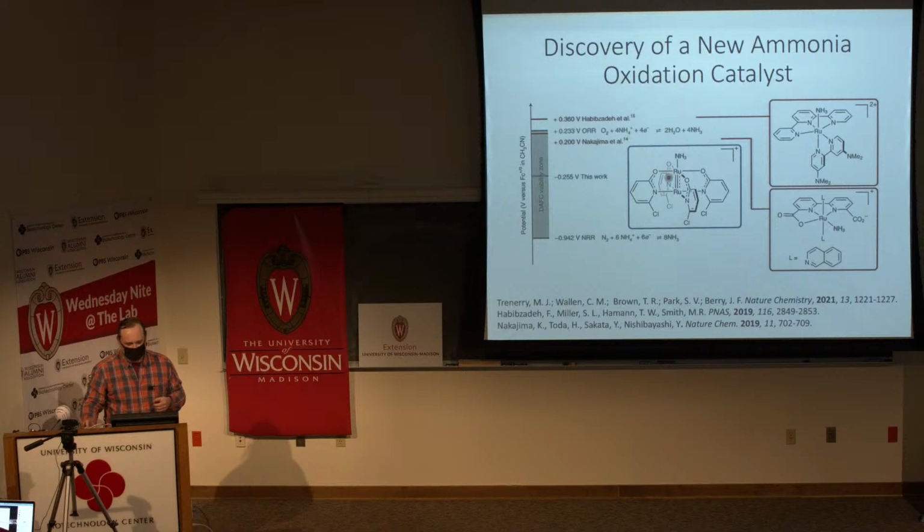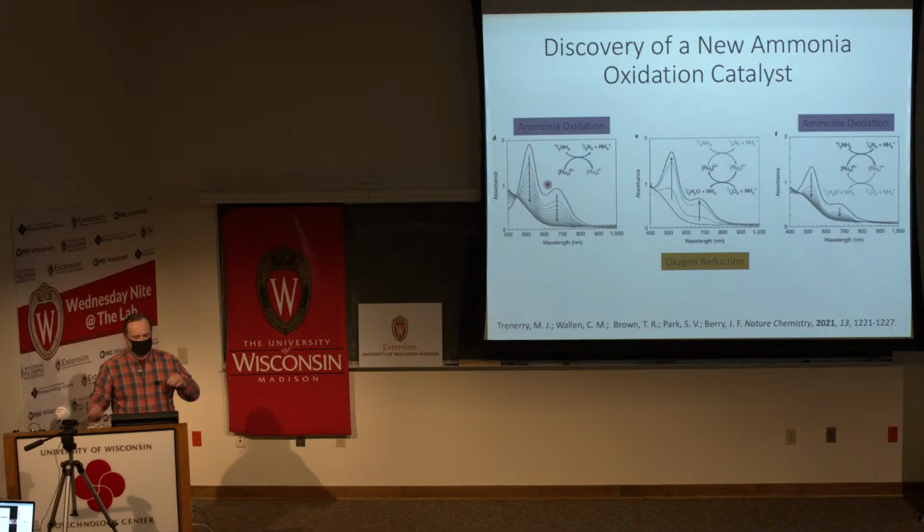That gives us enough energy to produce a voltage that you could potentially use as a fuel cell to get energy. And to really prove the point, we did a few really key experiments that I'll show you. The catalyst, when it reacts with ammonia, produces nitrogen and it changes color.